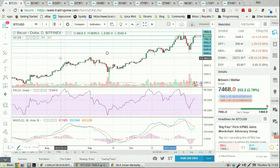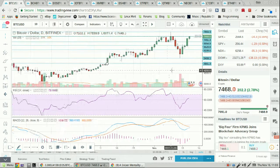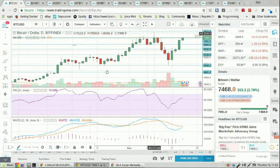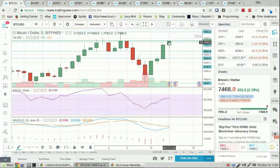The theory goes that resistance levels eventually become support levels, and in the past month I don't really have a great example of that, because the price has been so volatile. But the theory goes that if Bitcoin breaks through this resistance level, there's another resistance level that it needs to break through here, but then that resistance level could become a support level.